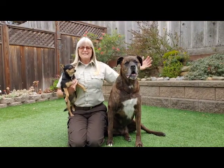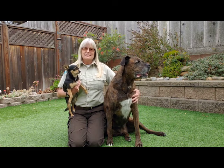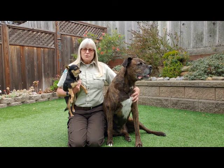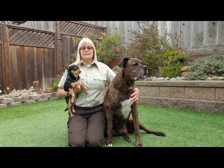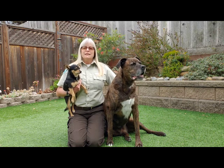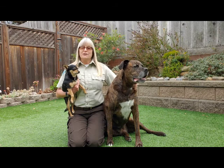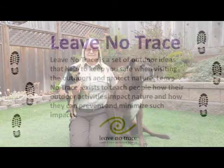Hi everyone! Today we're going to be learning all about leave no trace. And leave no trace is all about leaving the outdoors either better or the same as we found it. So hopefully we're leaving the parks and all the different outdoor areas better than how we found it. So let's see how we do that.